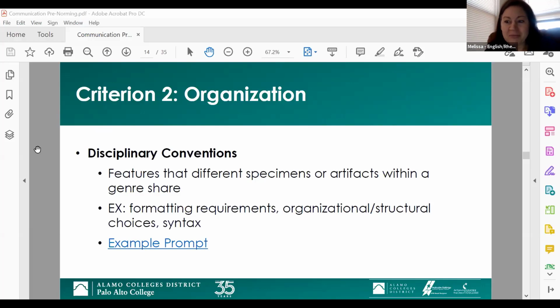Disciplinary conventions in general are something we talk about a lot in rhetoric and discourse studies. A convention is simply a feature of a genre. A genre is a type of writing, and the way you can tell things are in a genre is by their conventions. They're the signs that something's in a genre. Conventions are the features that the different specimens or artifacts within the genre share. It's like, how do you spot a bird in the wild? How do you know what kind of bird it is? Well, it's got blue feathers and a white tuft on its head. Those are the features that help you identify a thing.